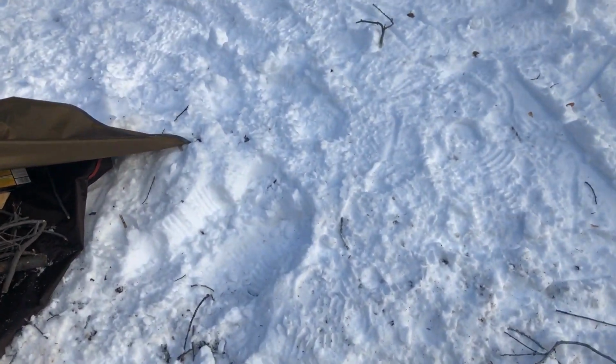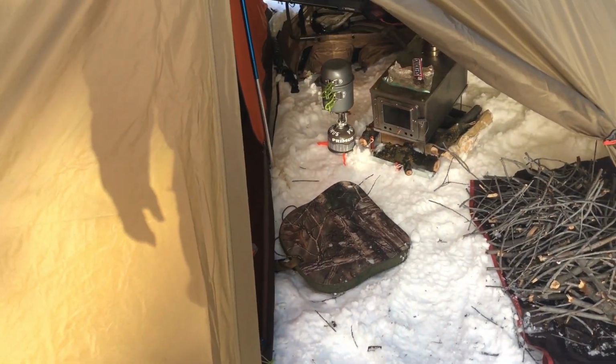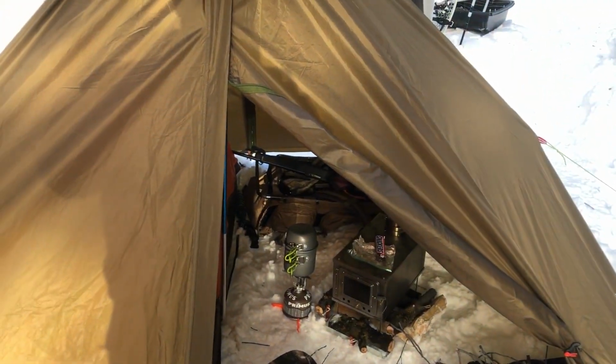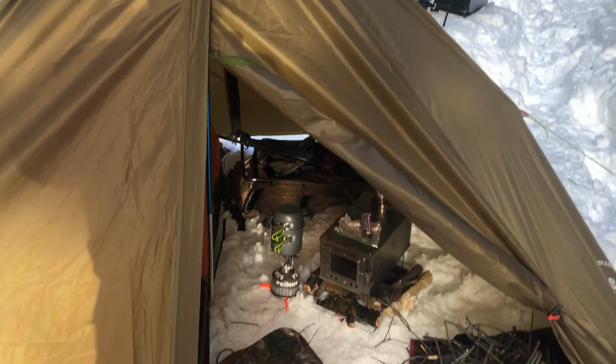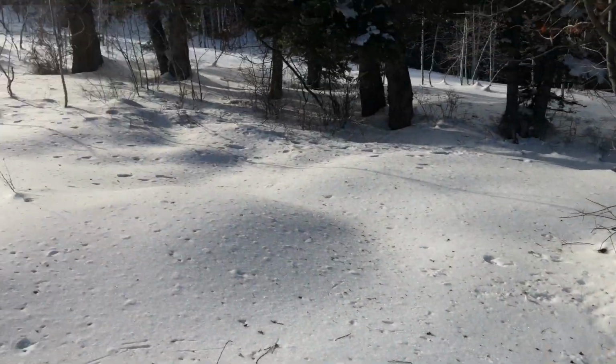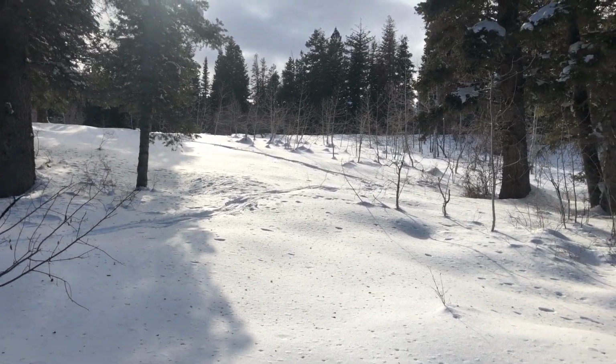I have about 4 feet of snow underneath me. Had to compact it down, and I got some snow anchors going. Hopefully those hold. If they don't, I'm gonna be in a bad way. I need some coffee. And I am dead dog tired. Alright, so I didn't quite get the whole thing, but home away from home.